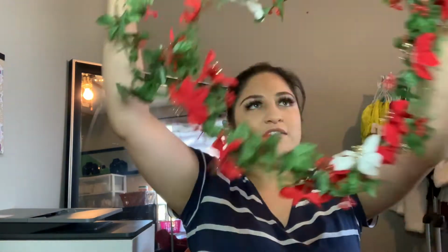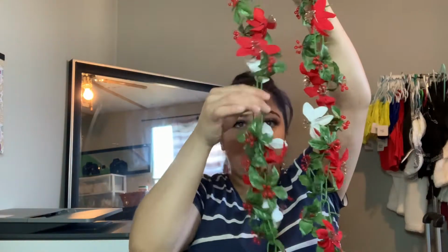They were supposed to smell like marshmallows, but they've been here so long that they don't even smell like anything anymore. And I have this that is like Christmas. It's missing some flowers, but I think I'm just going to get the flowers and hot glue them.